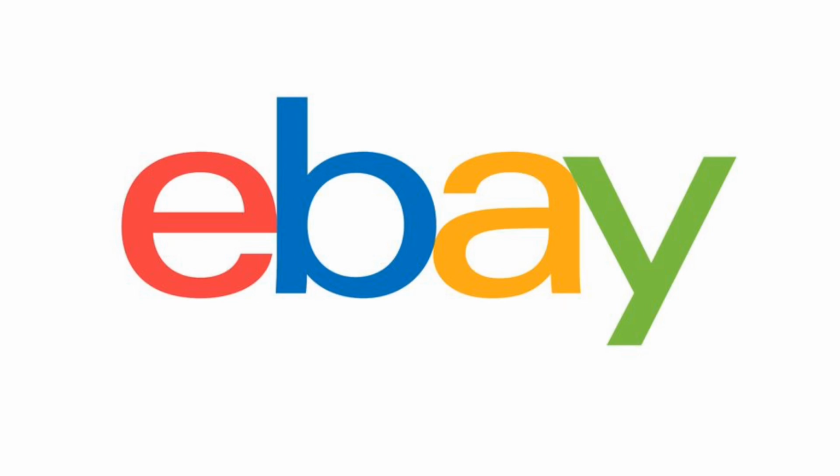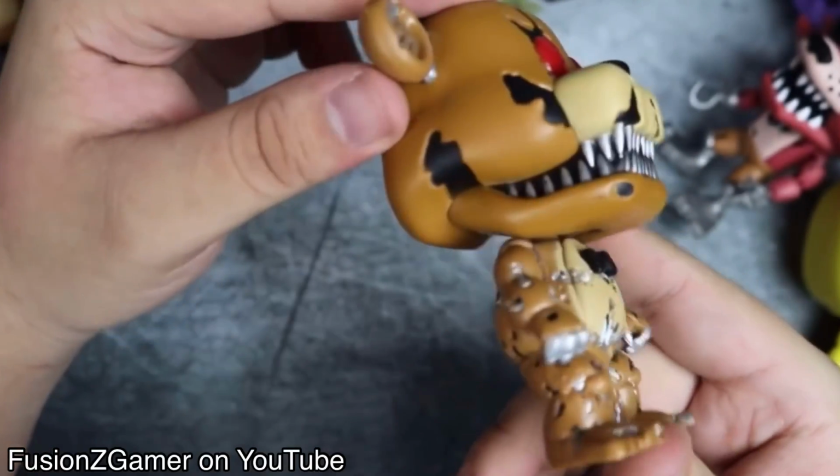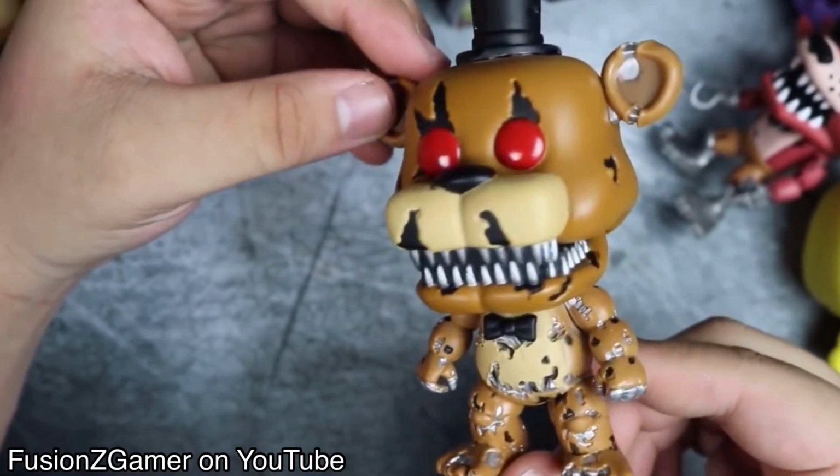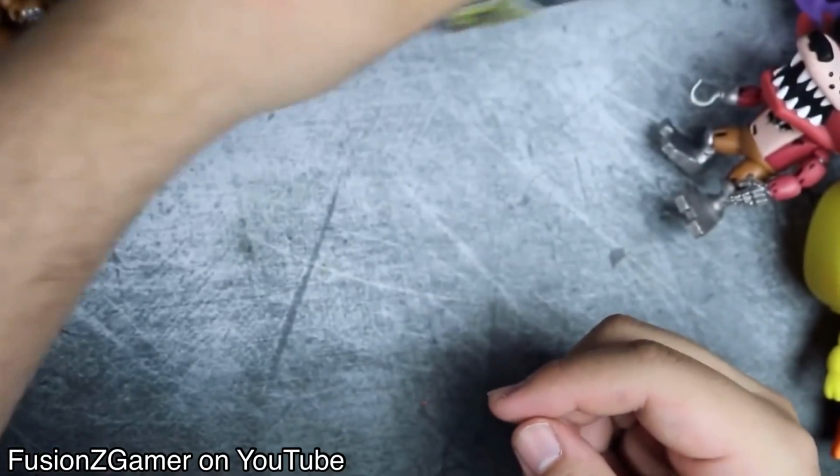You know, I'm kind of sick of hunting on eBay. Let's go to a different website. How about Amazon? I know Amazon's prices are typically a lot more unreasonable, but at this point I'm just doing it out of curiosity. Let's look at something really old, like the Springtrap Funko Pop.